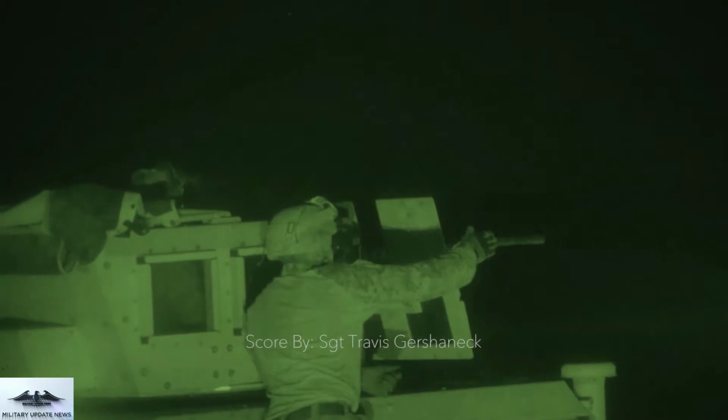It's important that these Marines know how to effectively employ these machine guns on mounted vehicles.